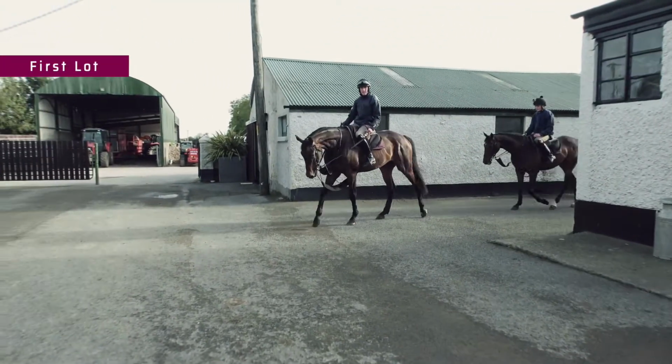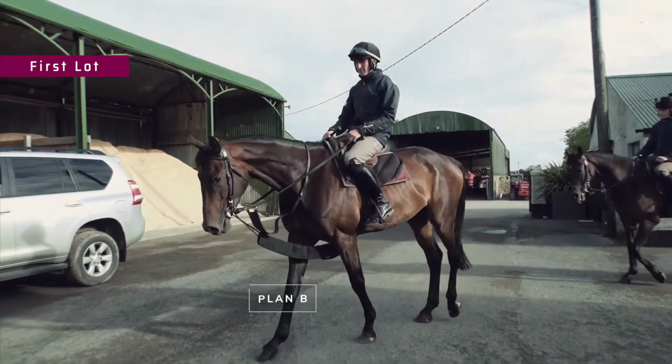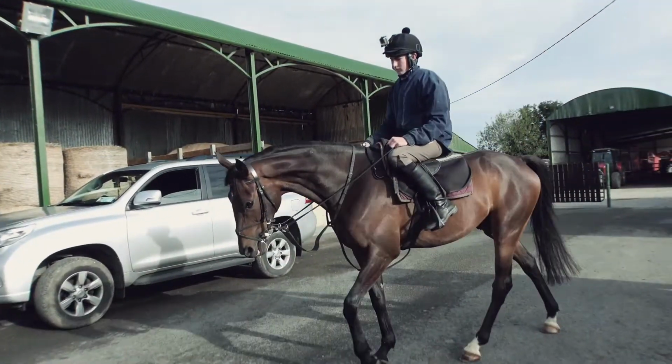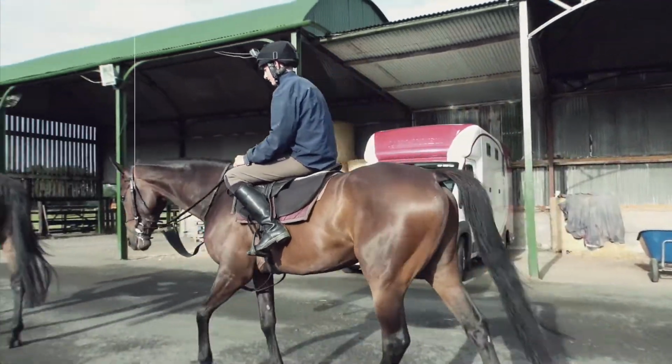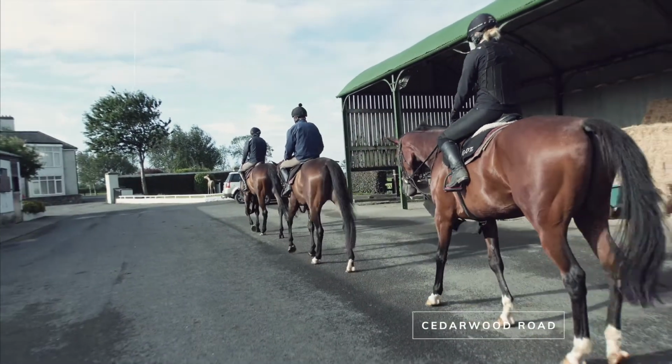An unraced 4-year-old, Plan B. It's by Valoran. There's another unraced one, this lad here, another unraced 4-year-old by Valoran as well, called Up in the Ante. That's Cedarwood Road. And this is Course Sublime.